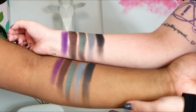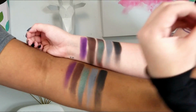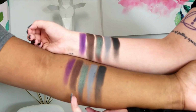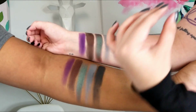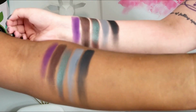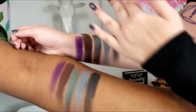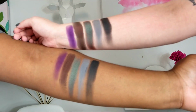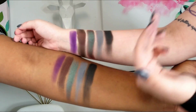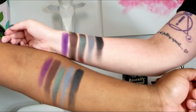Alright, so here are the rest of the palette colors we couldn't fit on our arms earlier. I am blown away by these 2 colors right here, Space Cowboy and Probe. They're so soft, so buttery. Space Cowboy and Probe both swatched like I could swatch it up, down, and go forever, like wrap it around my arm. It's just so smooth and buttery. It goes out so far. And also the black and the gray, fantastic. So the bottom of this palette, quality is amazing.